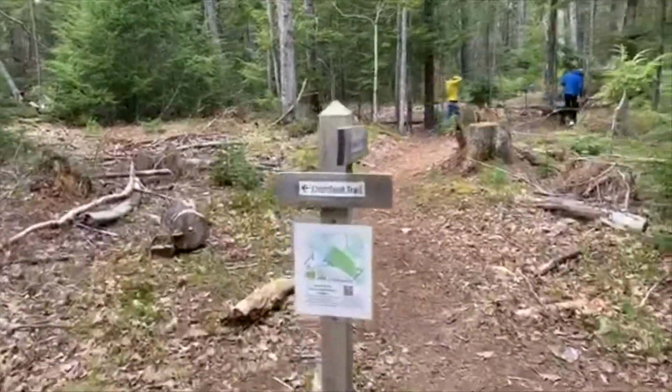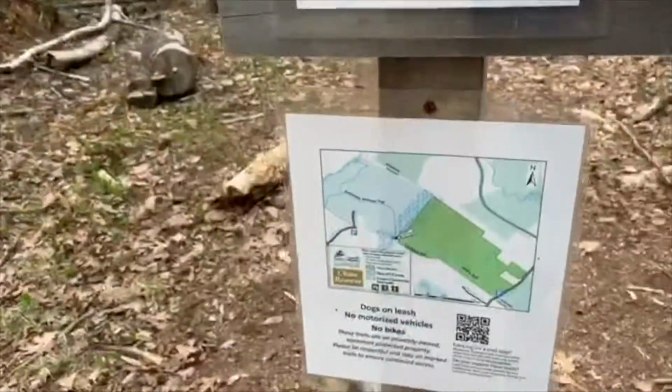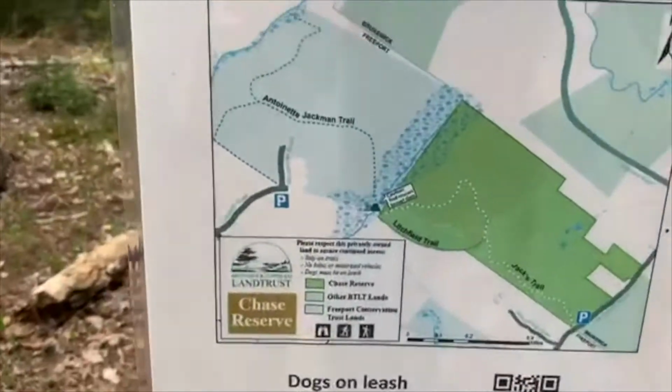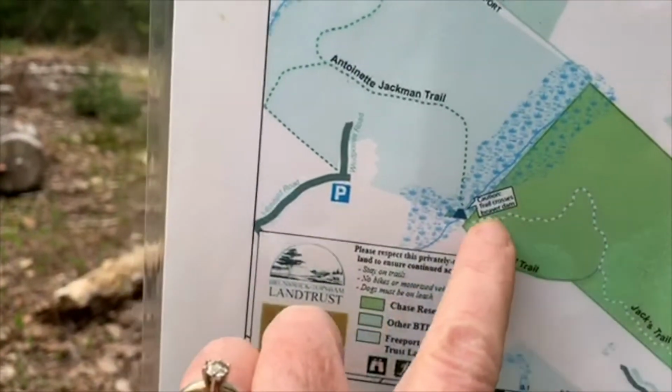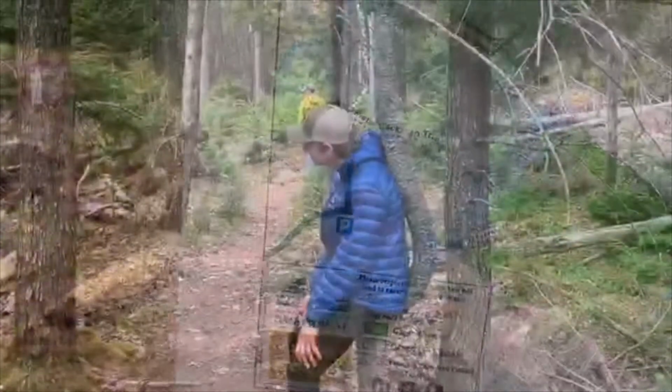You'll come across a junction, Litchfield Trail and Jack's Trail. And there's a nice little map here. We're going to take Jack's Trail, we're right here, going to head through here, go to the Beaver Dam, and then we'll walk back on the Litchfield Trail.